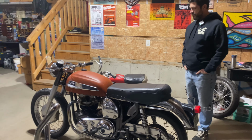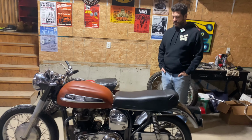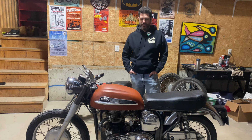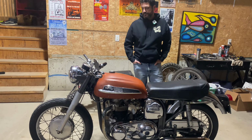Yeah, it's a 750. It rides really nice. I've had some small problems with it, but every problem that usually happens is my own fault. Once it's dialed in and buttoned up, it runs really well.